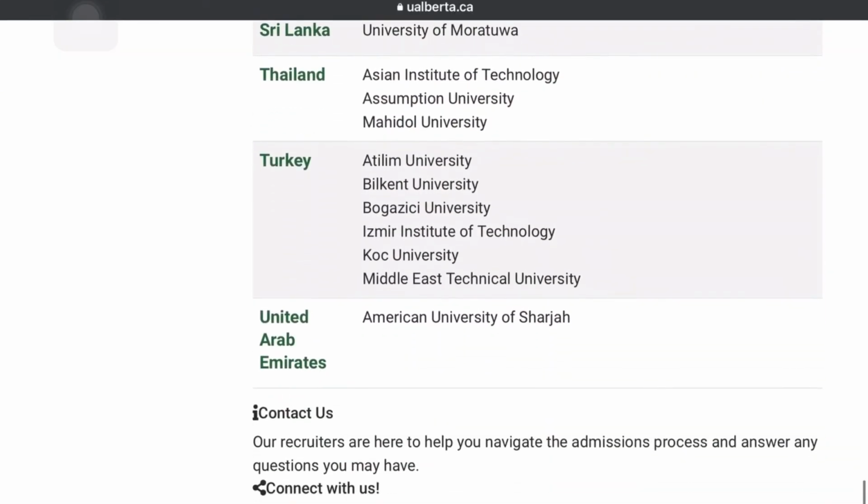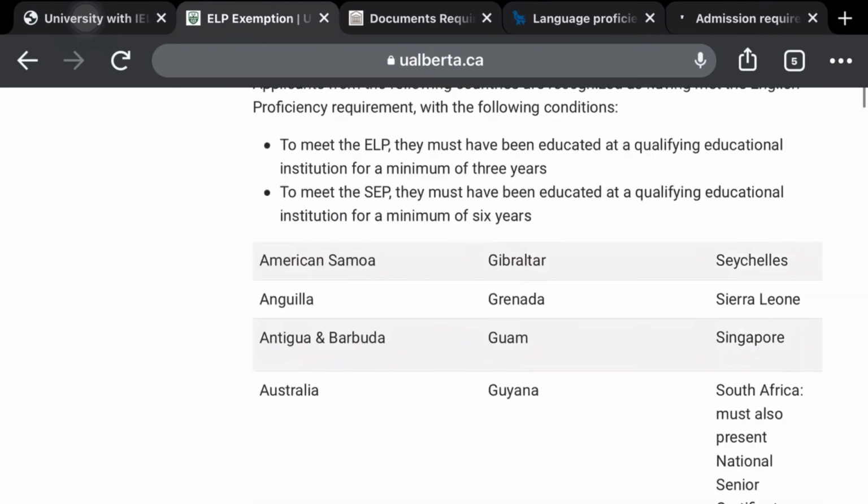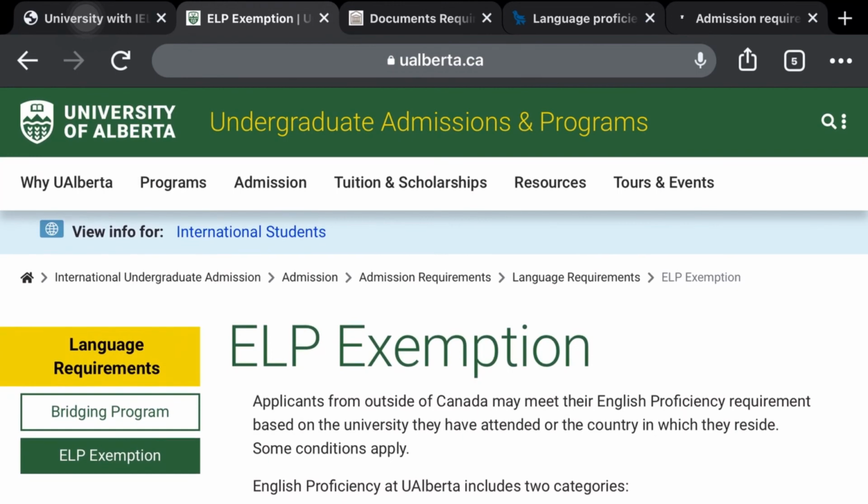So I think they did release all the universities over here. But if you are coming from those countries mentioned here above, you are already exempted. So make sure you apply as quickly as possible, because next year might not be the same as this year with exemptions. But you see, this is for undergraduate, masters and PhD exemption from the language proficiency test or results.